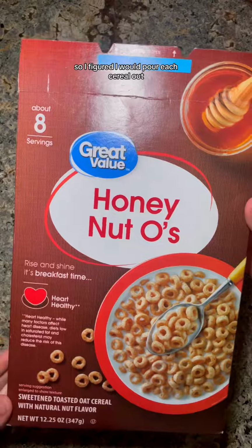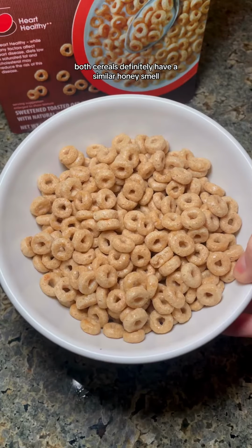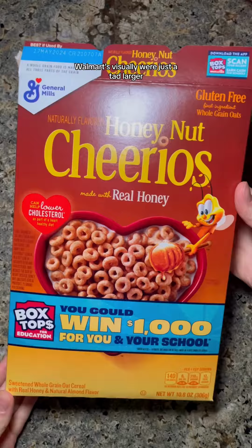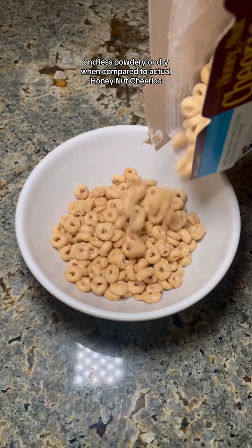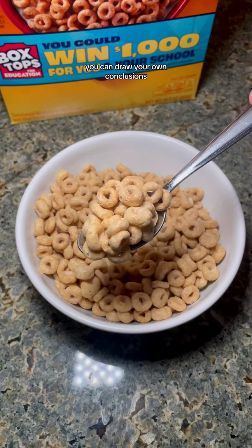So I figured I would pour each cereal out to show you an up-close look at how they compare. Both cereals definitely have a similar honey smell, and if anything, Walmart's visually were just a tad larger, and appearance-wise, they just look a little more glazed and less powdery or dry when compared to actual Honey Nut Cheerios. But of course, you can draw your own conclusions.